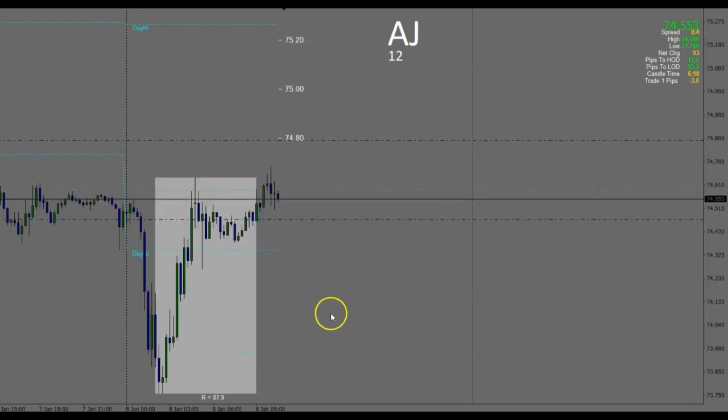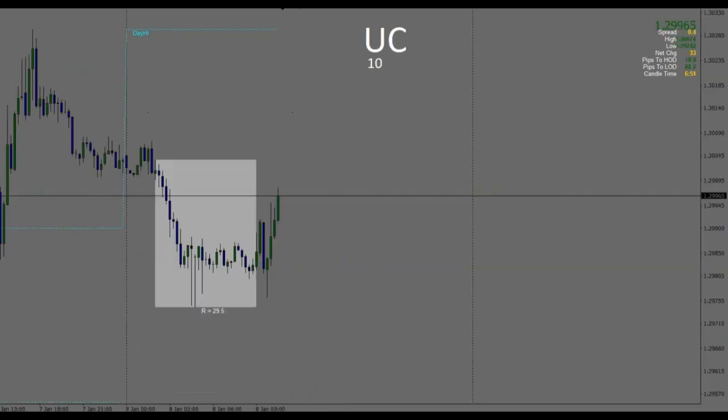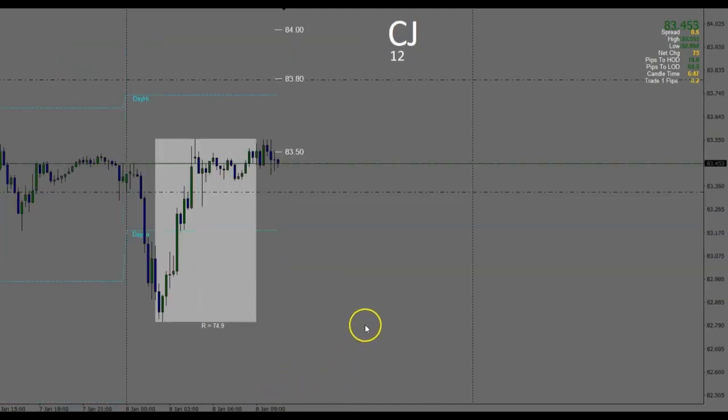Australian dollar, Japanese yen, slightly in the red on this. Nothing I can do right now, just sit and watch it. US dollar, Japanese yen, nothing there. US dollar, Canadian dollar, nothing to do on that.